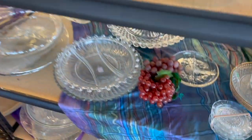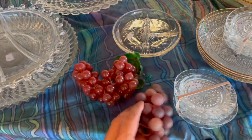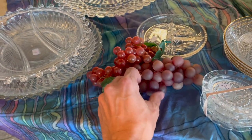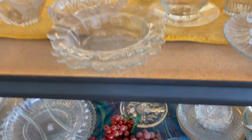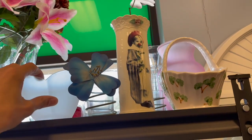I do like them. Some rubber grapes. I actually don't know how much these resell for. I know to look for the Lucite. I don't know about the rubber. I've never seen this before.